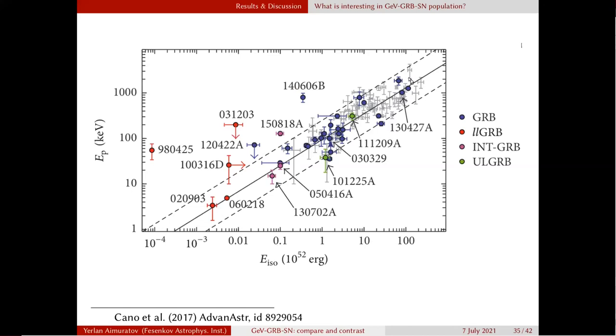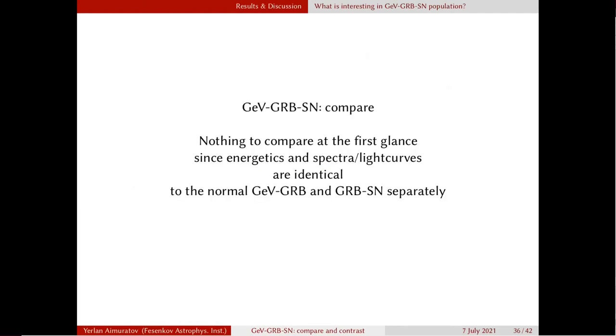But it could hint to us that maybe GRBs with supernovae lacking GeV emission can also emit GeV. They span across the whole GRB supernova population. So it can hint that they could also emit GeV but lack detection due to line of sight properties or due to the sensitivity of Fermi-LAT, which is discussed many times in the papers. So at first glance, there is nothing to compare because nothing distinct happens in these populations.